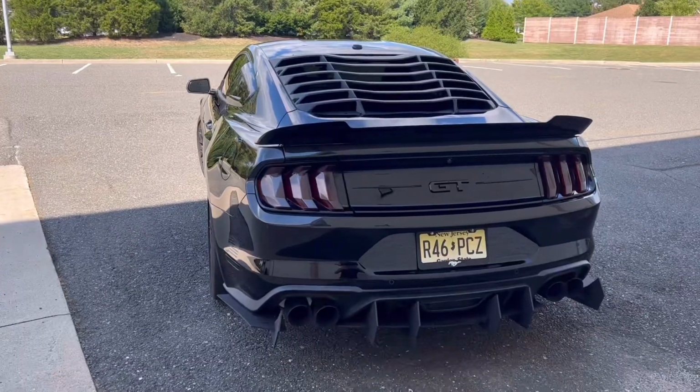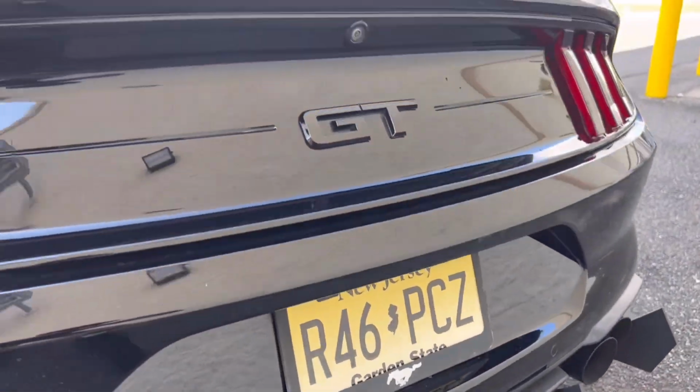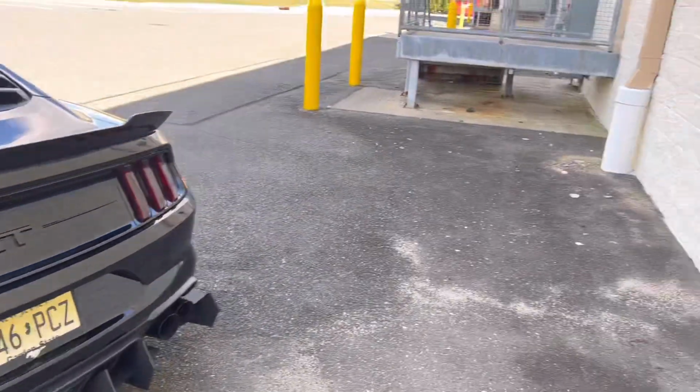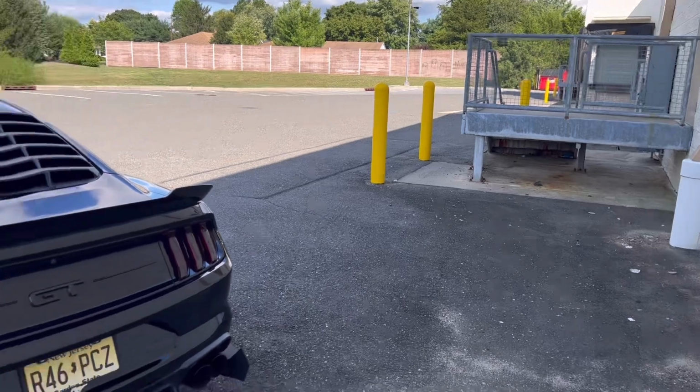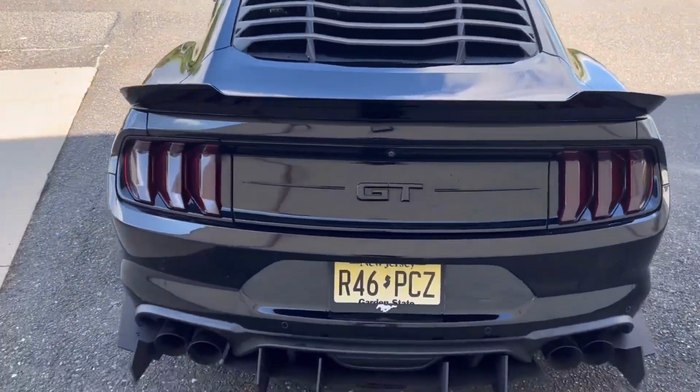One thing I do love about the stock Mustang GT is that it comes with these parking sensors. These really come in handy because when you're backing out, even when it detects something driving by coming towards you this way, it'll start beeping before you can even see the car, thanks to these parking sensors.